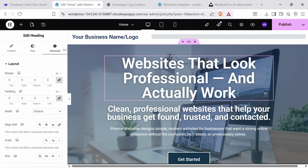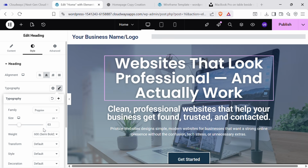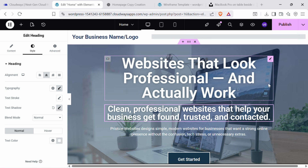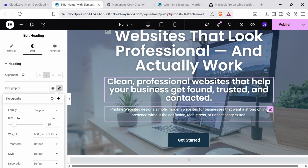what font do we have for this one? Why don't we make that, just to show you guys, Poppins? I might make that Poppins. Let's settle it. Yeah, look at that. That's a nice looking font. So I might just change that to Poppins as well. Okay, so that's a much better looking font. So just go typography, Poppins. See, I'm really building this live with you, thinking things through.